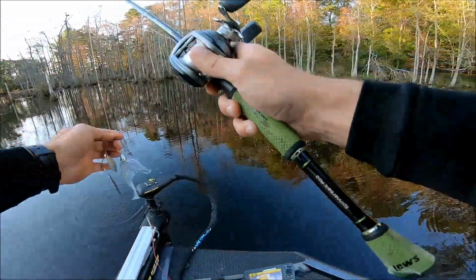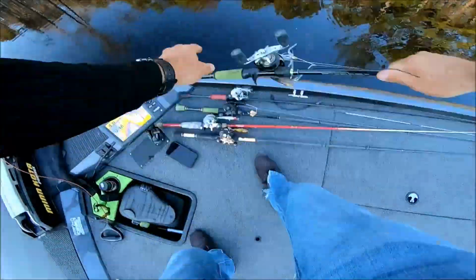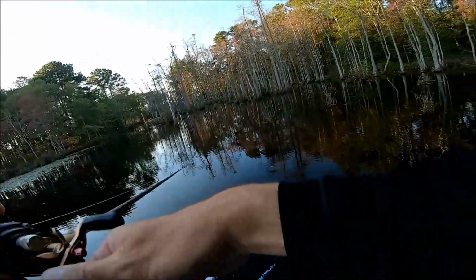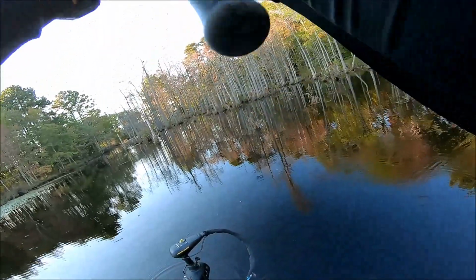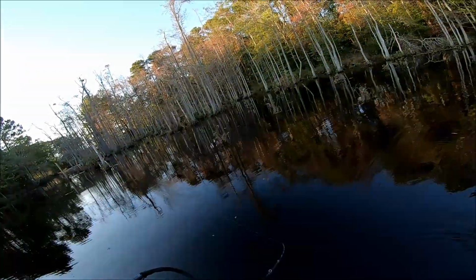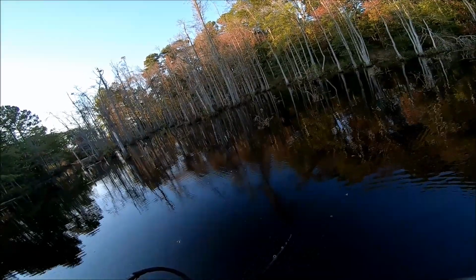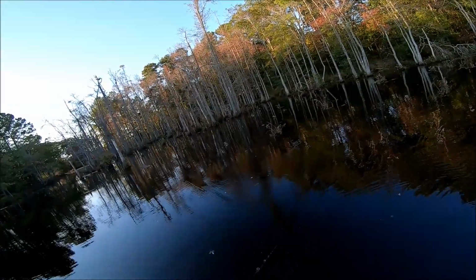Let's try the darn popper. We got to try the popper. I know darn well they're biting the spinnerbait, but we got to get that darn popper going. I think it's been all about location. I think if we get where all these shad are, we can get this popper bite going.